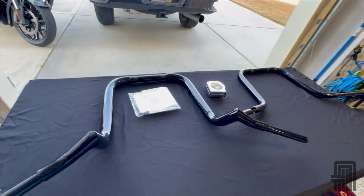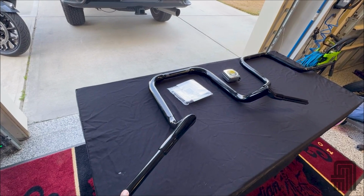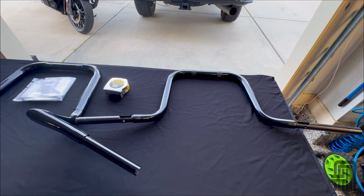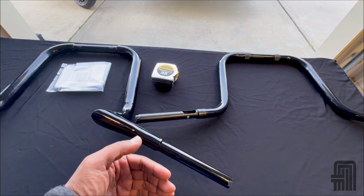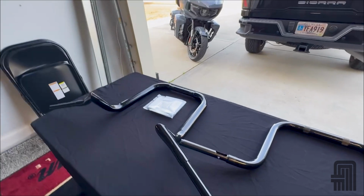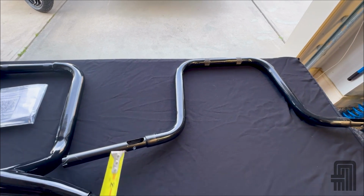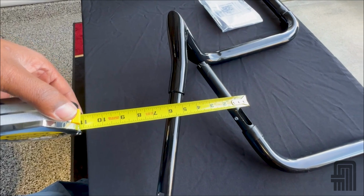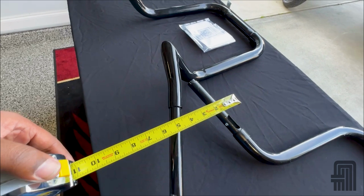Just as a comparison, these are the custom +6 bars from Indian Motorcycle, and these are the stock bars that come on the bike. You can tell just from this part right here how much closer to the rider that's going to be. I've got my trusty tape measure here because we're judging distances. Already, going from middle to middle, we're roughly 6.5 inches closer to the rider.